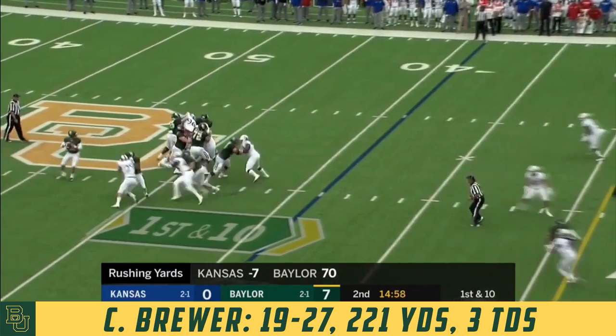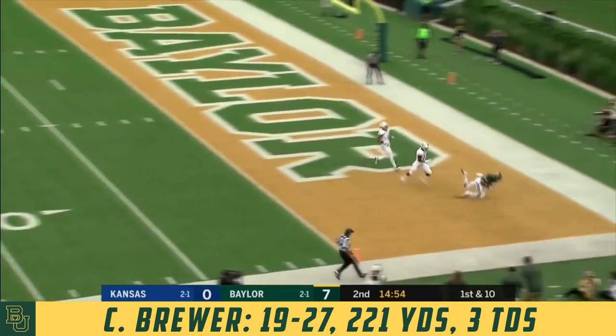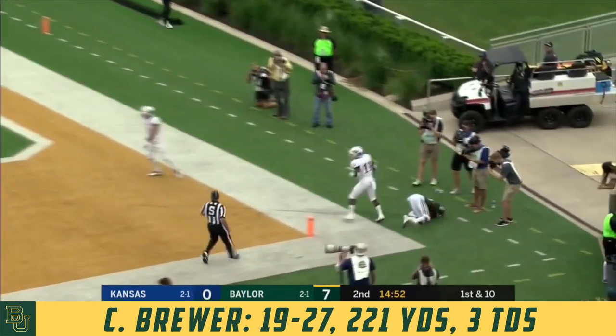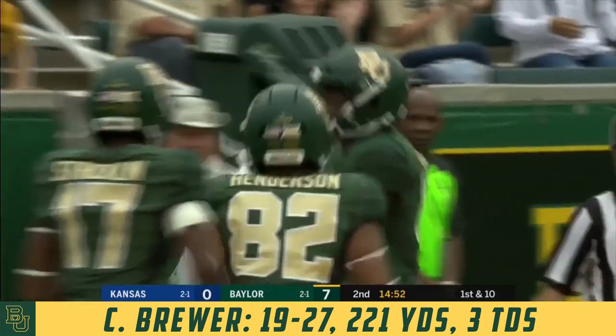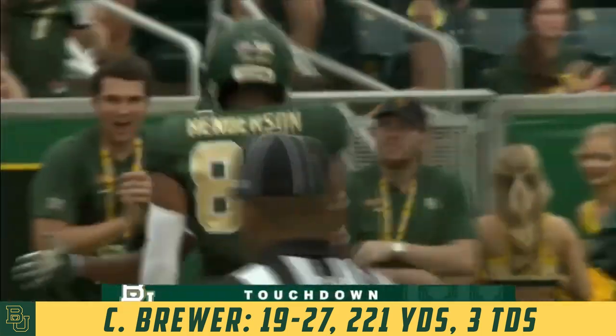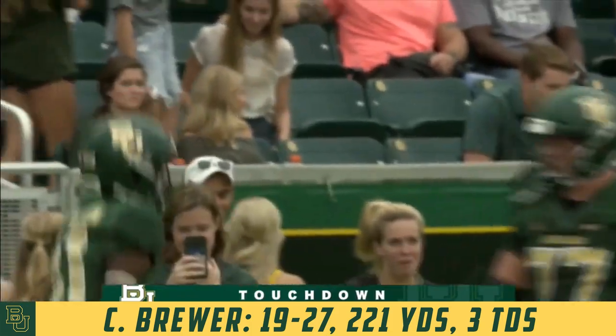First down and 10, play action. Charlie Brewer steps up in the pocket, wants a bunch. In the end zone, it is juggled. Touchdown, Tyquan Thornton. He juggled it, but was able to corral it in time and stay in bounds.